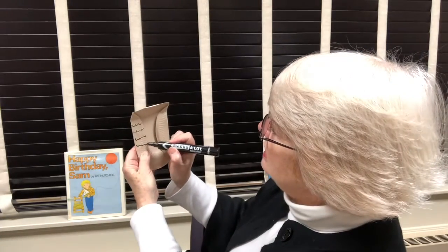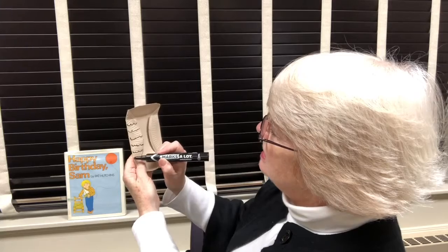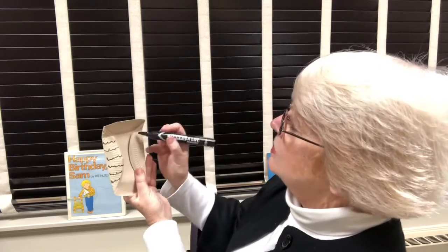You can do even a straight line, but I like to do it a little squiggly, like the ends of his feathers.